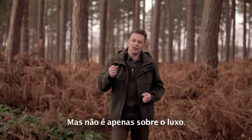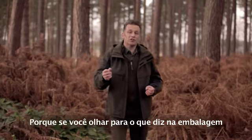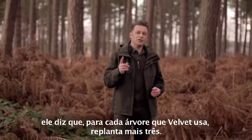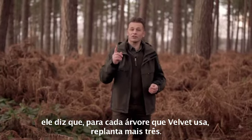But it's not just about luxury, because if you look at what it says on the pack, it says that for every tree that Velvet uses, it replants 3 more.